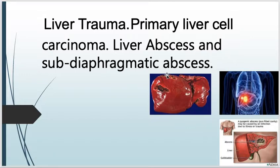Nowadays, as I told you, liver transplantations are going on in this world, and newly discovered minimally invasive approaches to liver surgery are also used in many parts of the world. To deal with hepatic tumors or liver tumors, surgeons are doing microwave ablation or radiofrequency ablation, things like this.